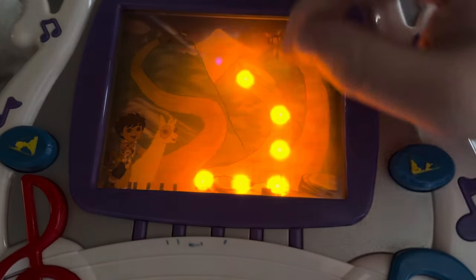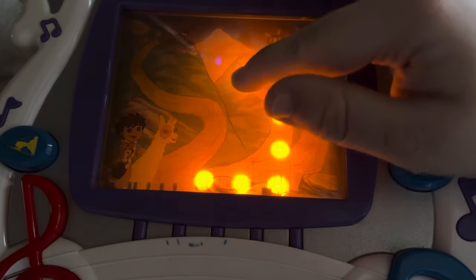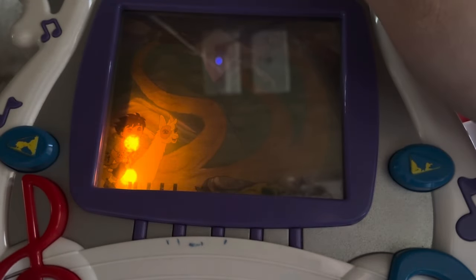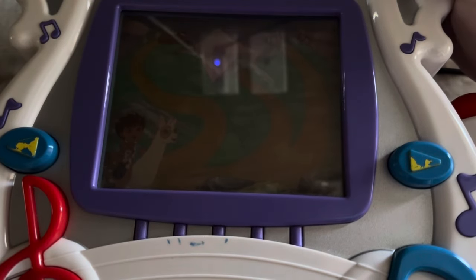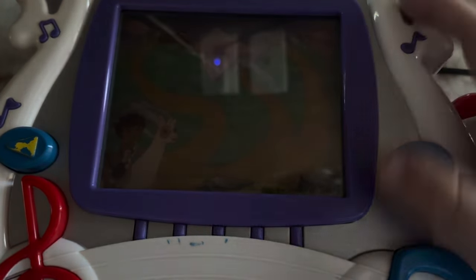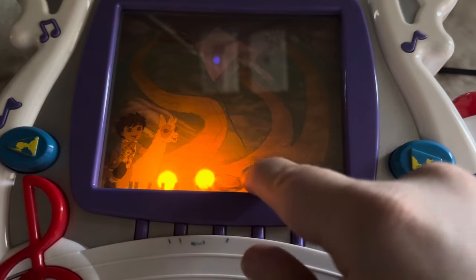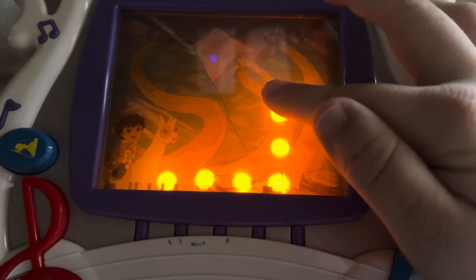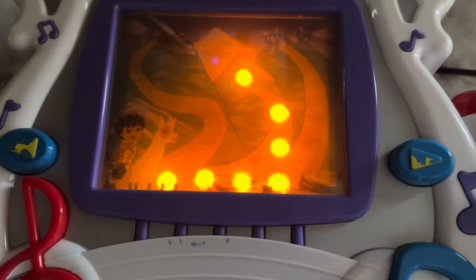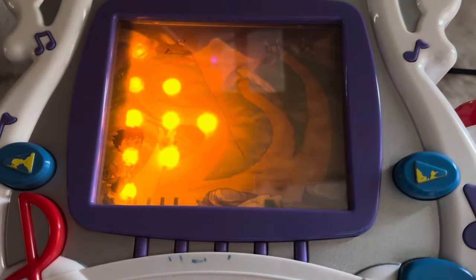Follow the light. Try again. Follow the light. Look. Fantástico. Press the arrow button. Follow the light. Try again. Great! Muy bien! Fantástico! Press the arrow button.